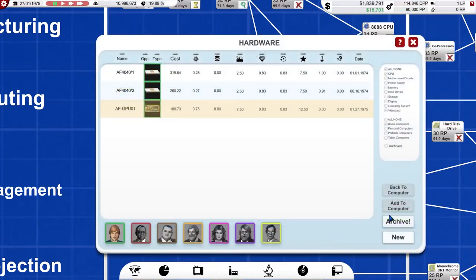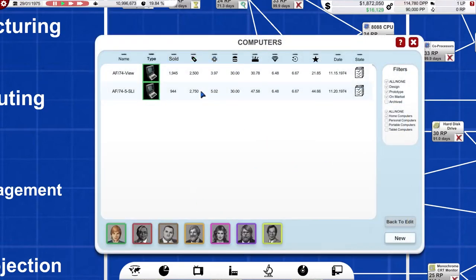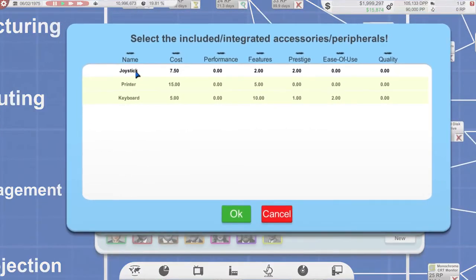Let's create that. Now what that does mean is I can now start, let's get the game rolling again, I can now start work on my next computer. So if we copy this design, we'll call it, no, we'll call it video, and it's going to be the first model we're producing in this new year of 1975. Let's just check. We'll put a joystick. We'll put everything on this one.